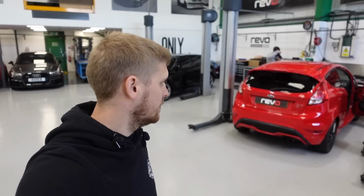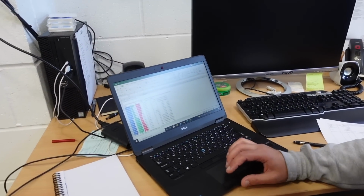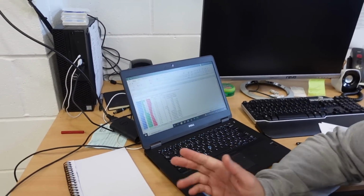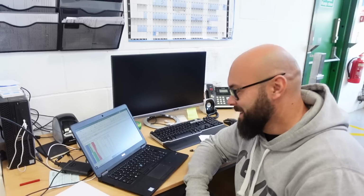Yeah, explaining it. So data logs are here, and Paul's going to show us through what we've got. So what we do with these is we're looking at the vehicle first of all to make sure it's healthy and to make sure that it is actually standard, because the worst thing you can do is just pop software onto it without checking these things first of all, because if it's already tuned you get into it and it feels no different. Yeah. It'd be a bit stuck.